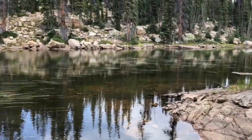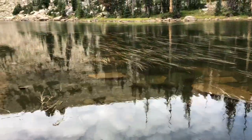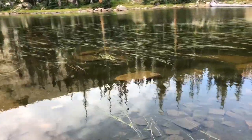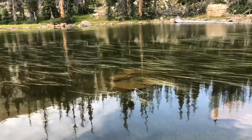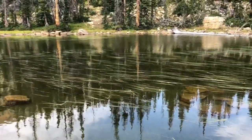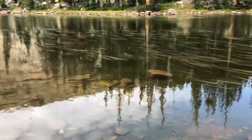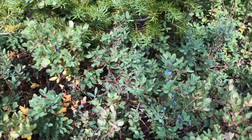So here's kind of the east side of Blizzard. I can't remember if it was this lake or the pond we were at right before here. Last fall, I saw a bunch of salamanders in it. We're not seeing anything in it right now. Oh man, we found them again.